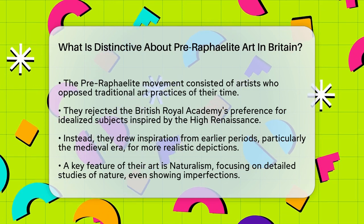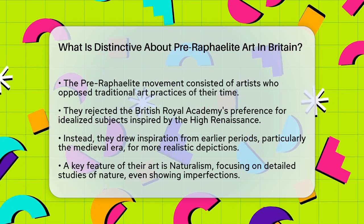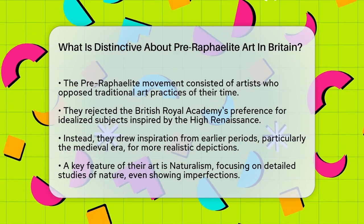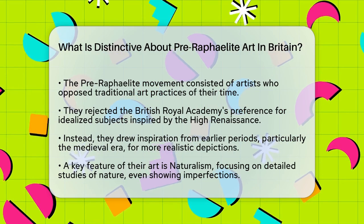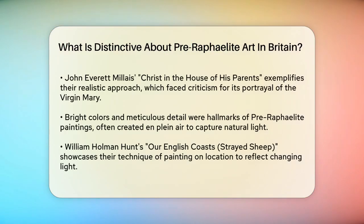One of the most distinctive aspects of Pre-Raphaelite art is their commitment to naturalism. They focused on detailed studies of nature, aiming to capture its appearance accurately, even if it meant showing ugliness. This approach was quite bold, as it went against the traditional idealized depictions of the time. For example, John Everett Millais's painting, Christ in the House of His Parents, was criticized for its realistic portrayal of the Virgin Mary, which was seen as ugly and even sacrilegious by some.